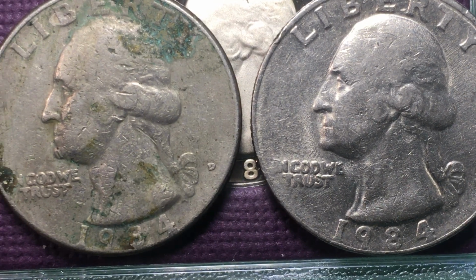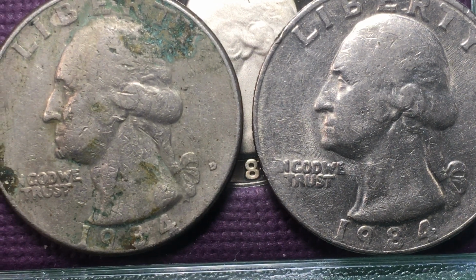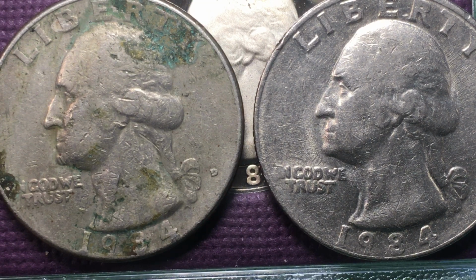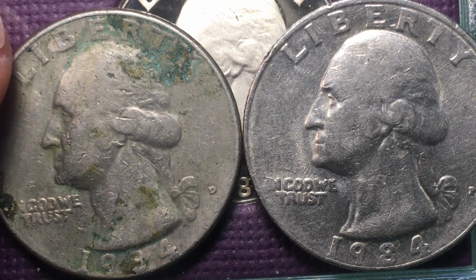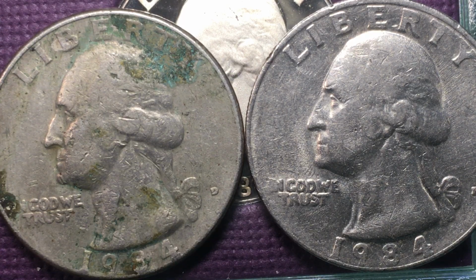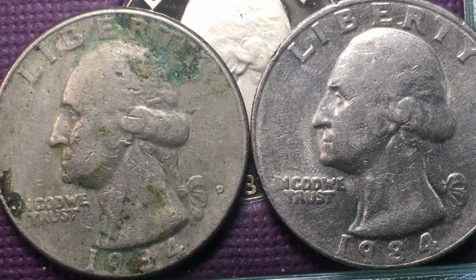So if you get an old beat-up quarter like this in the United States, spend it. If you get one and you're in a foreign country, save it, because it's probably more worth as a collector value than it is to sell it to somebody for less than its face.